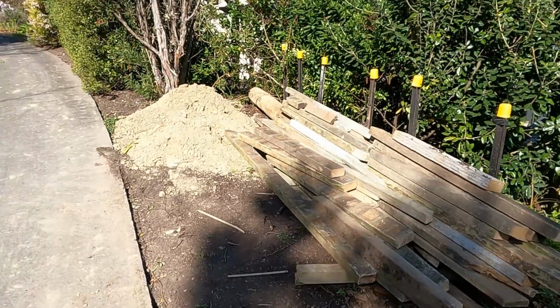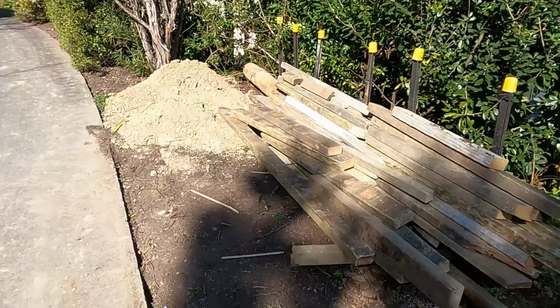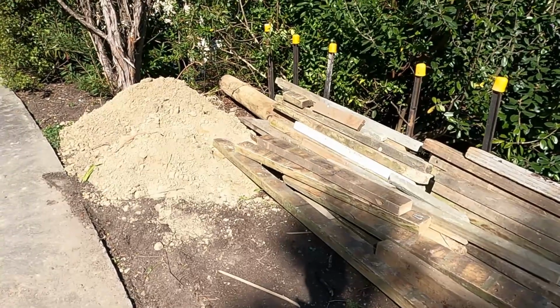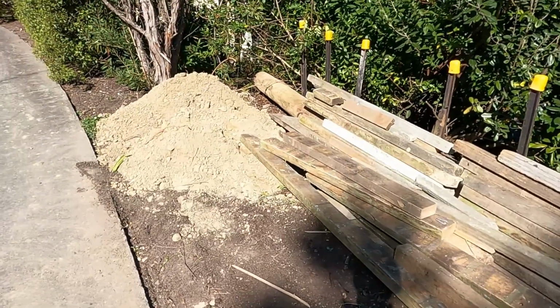There's a big post there. I may move that post, I may not. That second lot of posts that came were a lot heavier than the first lot, i.e. they still have got quite a bit of moisture in them, whereas I think the first lot had dried out to some degree.